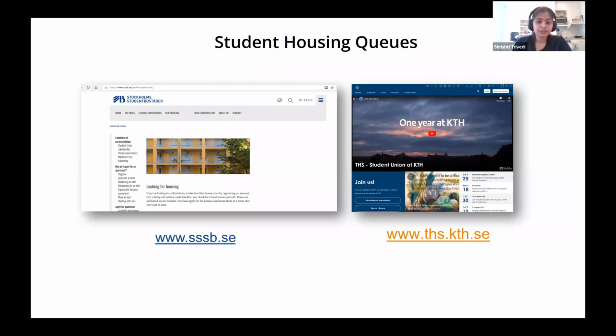You can register in the Stockholm Student Housing SSSB 90 days prior to the start of your term. After that, you need to become a member of THS to keep your points. You can use your points to apply for accommodation for your second year. Also remember that you need to pause your queue on or before 90 days, as the days get reset and you start from zero again. You can create your student membership with THS on arrival.